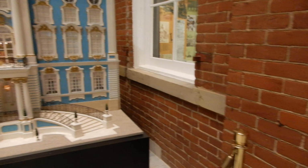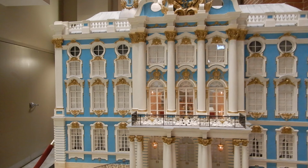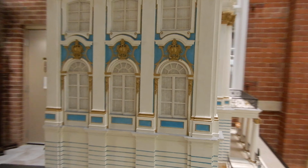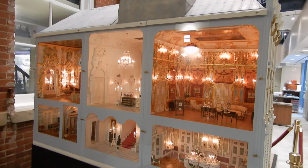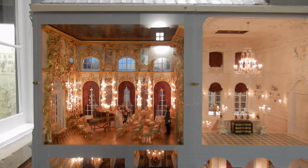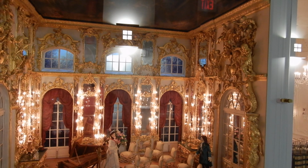But let's go back to this unique piece. And now let's go behind. So it's not the entire palace. They kept only a few rooms that explain the main character of the palace, and there is a lot of research and history.